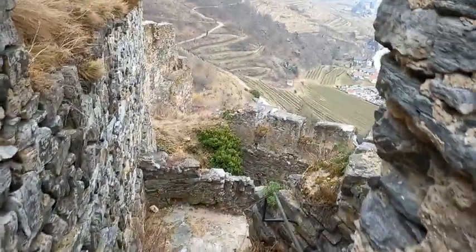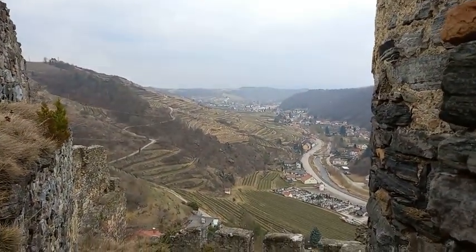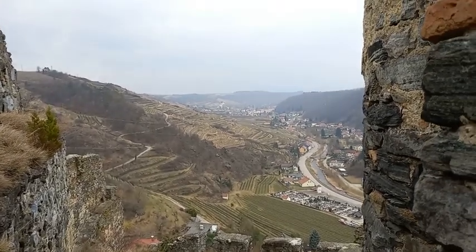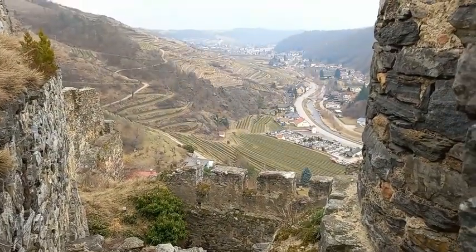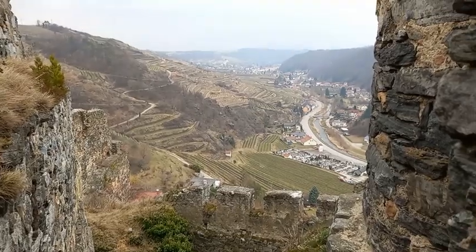So one last shot before we're going down there and move on. This is just brilliant. A little bit cool here, even for me. Doesn't matter. It's absolutely worth it. So this is the Castle Senftenberg. If you're visiting me, we'll come up here.